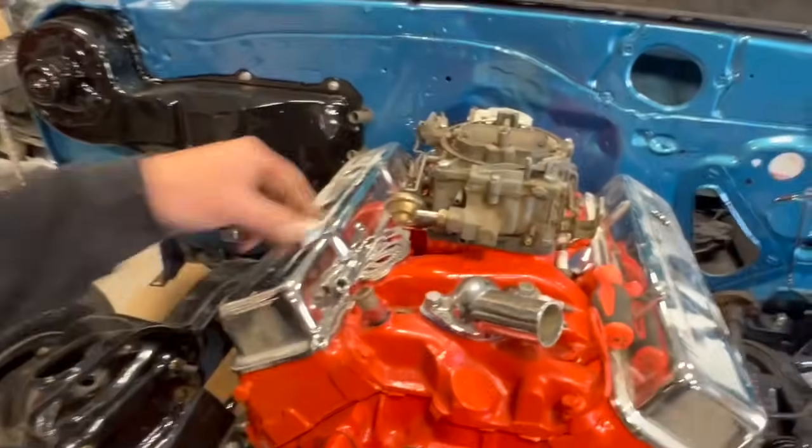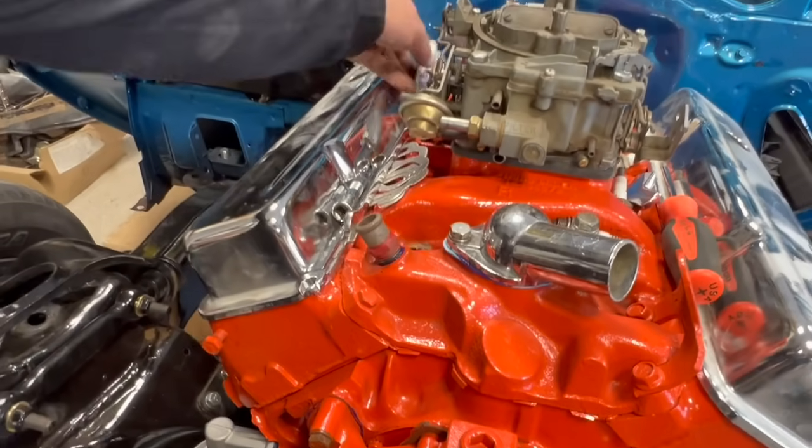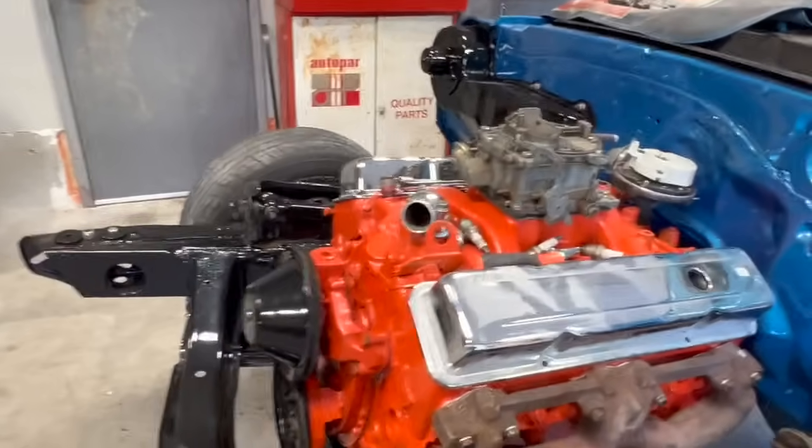How do you know which hose goes to where? I don't think it much matters. As long as it circulates in there, it'll get that warm, and that's your job. Interesting. Brilliant.